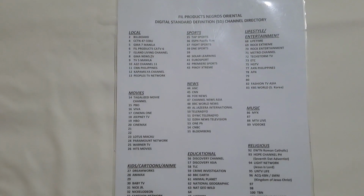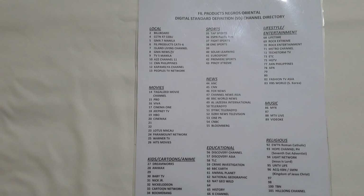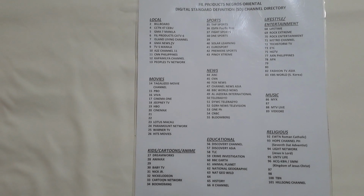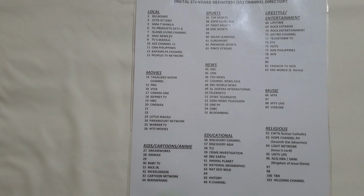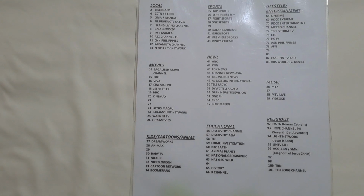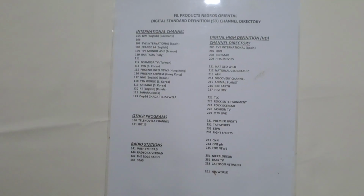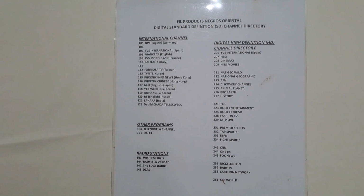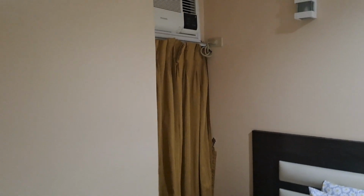The TV does have quite a good range of channels. Here again, this has been left in the room, which is a list of the channels, which is mainly up to date. So it's actually better than some of the hotels we've stayed in, which really didn't have a choice of any channels at all. So that's just the back of the channels. Again, you can pause the video if you just want to read what they've got. Right, so on we go with the tour of the room.